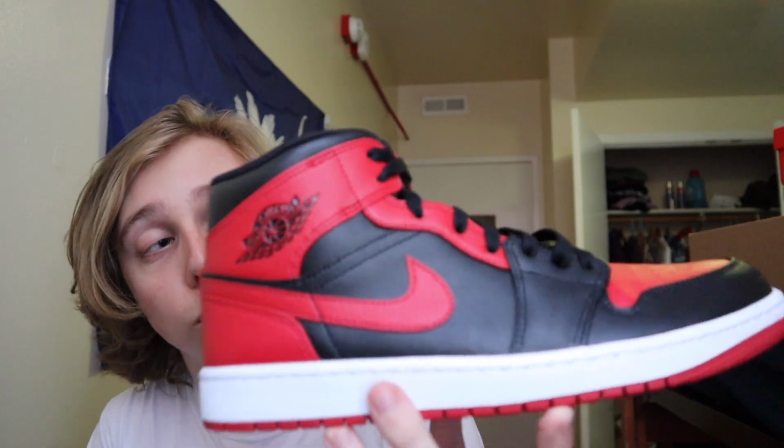And obviously, this remakes the original Jordan 1 Band, that Jordan 1 High that's really hyped and goes for a ton of money. This is the mid version of it. So this is a remake of that super hyped colorway that goes for thousands, a lot of money, or pretty much near $1,000, I think, if I'm right. I want to make sure I'm right there, but I could be wrong.